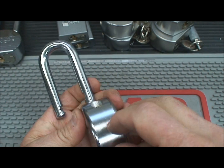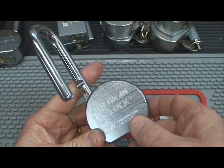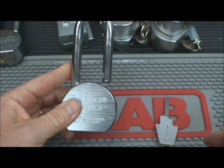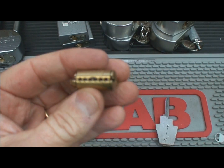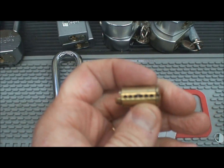These are very high quality steel locks, very durable hafts, all hardened steel. It's the internal mechanism that's giving us problems. So there's a couple of things we can do to toughen it up, to give us more time to defeat that criminal.